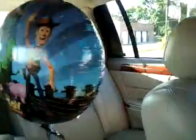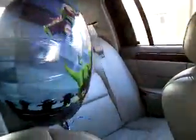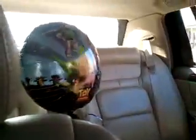So now we're going to be accelerating in our car, and we're going to see what the balloon does. Logically, the balloon should move backwards, but right now it's moving forwards, which is contradictory to our hypothesis. And when we brake, the balloon moves backwards, which should actually move forward. So why is the balloon acting like this? Most likely, it's because helium's lighter than air, so helium doesn't react the same way that air does.